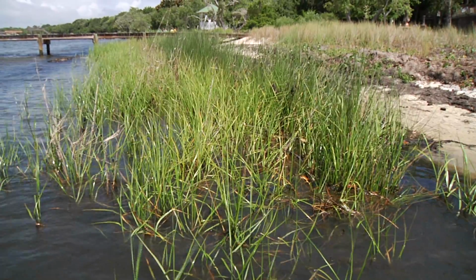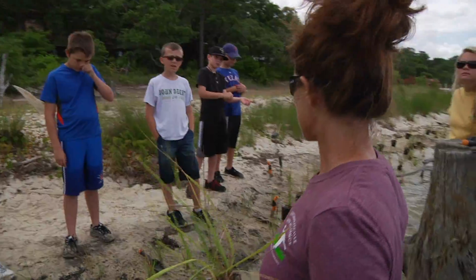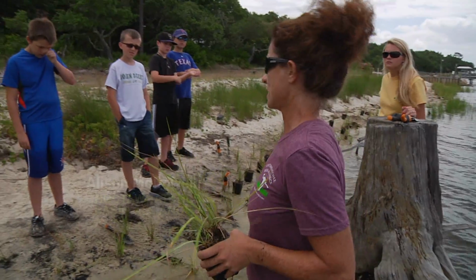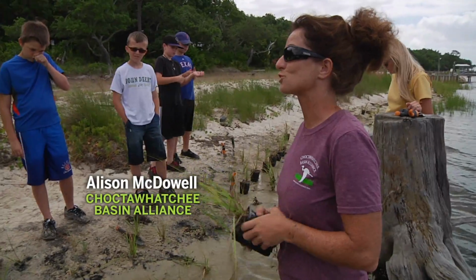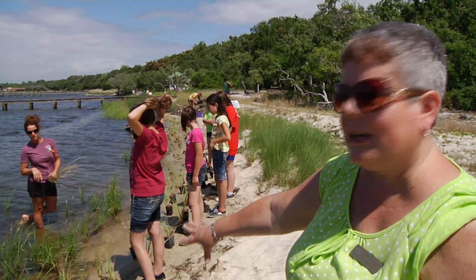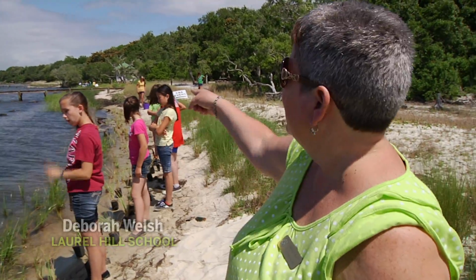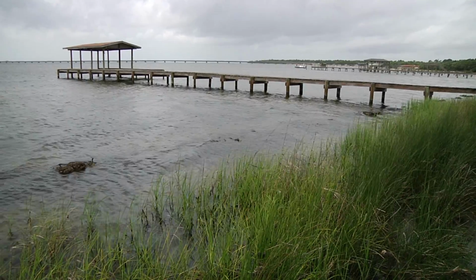Last year, this small salt marsh looked like this. And next year, I'll be standing here talking to Laurel Hill kids, talking about how great your plants look. And so you guys are part of that tradition now. So I'm happy that y'all can be. This grass here, that's a foot apart, okay? We planted down there last year, and it's just thriving.